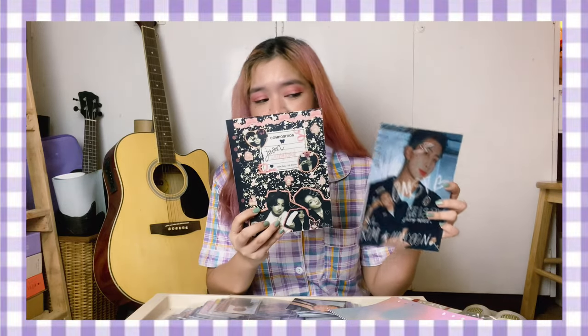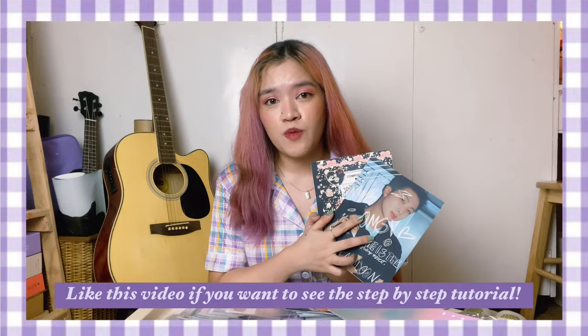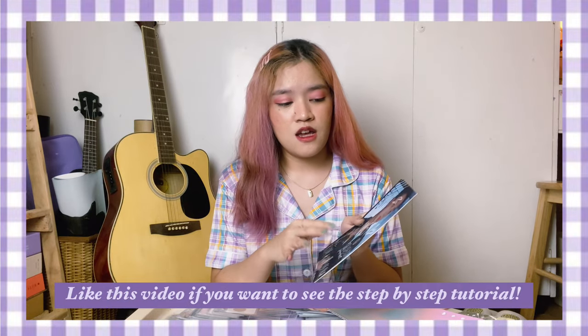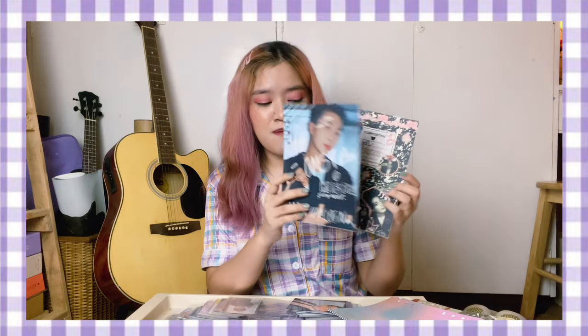So next are the binder covers. I made this myself, but I only got the images from Pinterest and also on Twitter. This one is a back-to-back binder cover. I only printed it on a photo paper and I also placed a cold laminate here. So this one is a DIY binder cover.